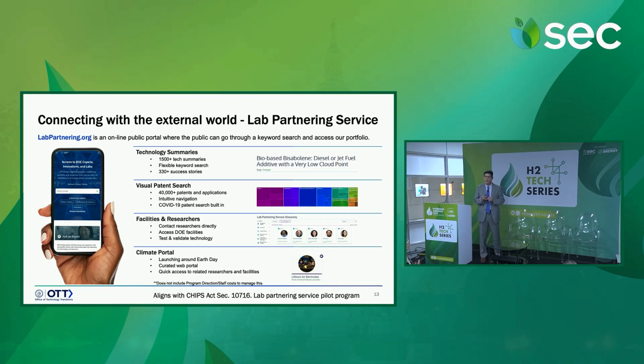Another one of our tools, the lab partnering service. If you are looking for technology for your particular project, the national labs have a plethora of resources. But you can imagine it could be quite difficult and challenging to find a technology within the 17 national labs. So we've created this service. It's basically the Google of lab technology that will tell you what technology is available for licensing, who the researchers are if you'd like to contact them, and which labs are offering. So please keep this in mind, labpartnering.org. Of course, there's a ton of hydrogen technology that's advertised there.